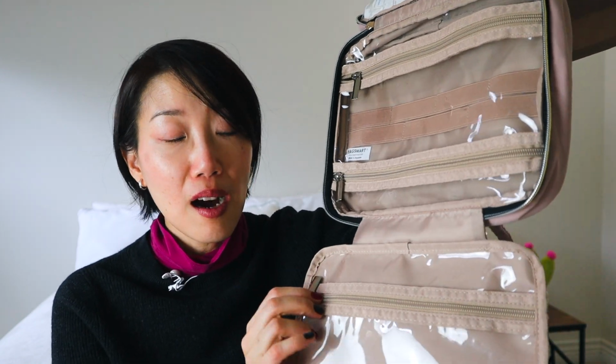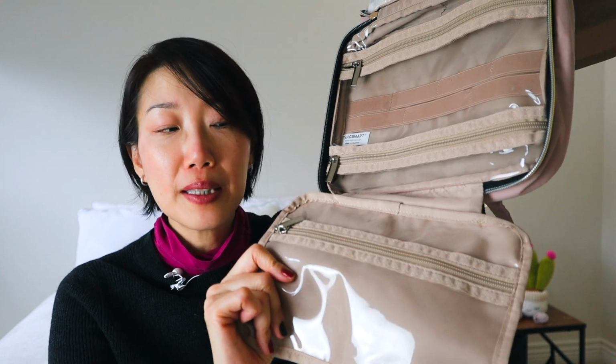And for me, that's a big plus because if I were to put it in my Bag Smart Toiletry kit, I would have to put it in one of these compartments with a toothbrush cover, which is another item to carry, and it's just not so compact.